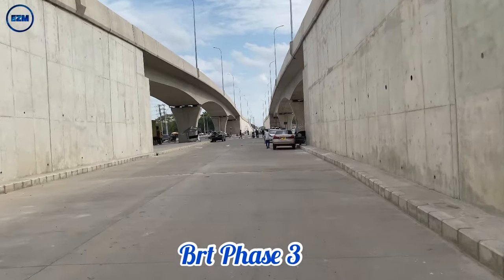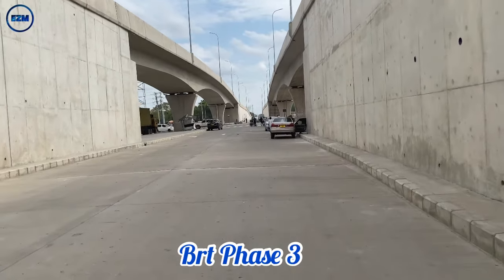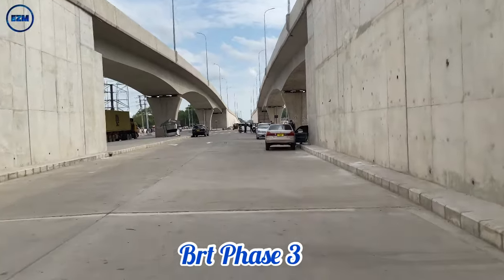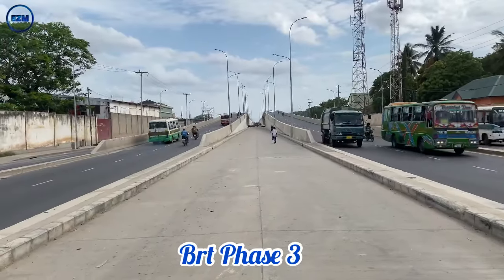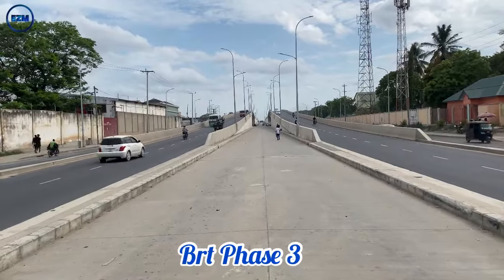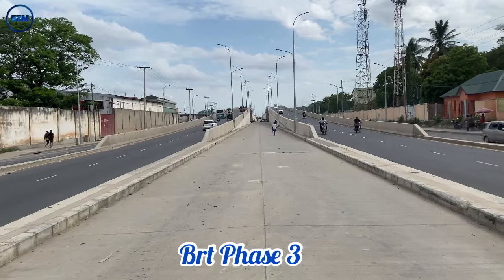The Uhasibu Flyover is expected to significantly reduce traffic congestion in the area. It is also expected to improve safety for pedestrians and cyclists. The flyover is a welcome addition to Dar es Salaam's transportation infrastructure and is a sign of the city's growing development.